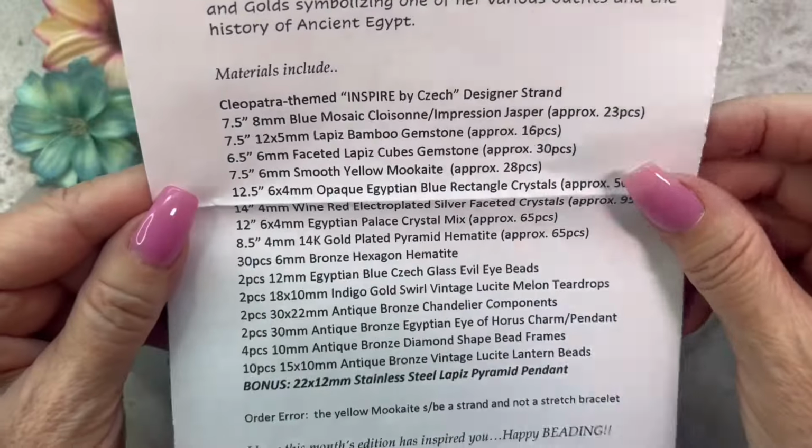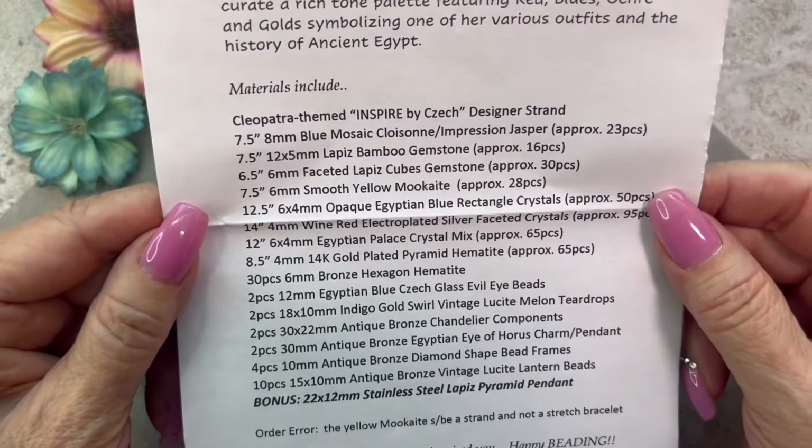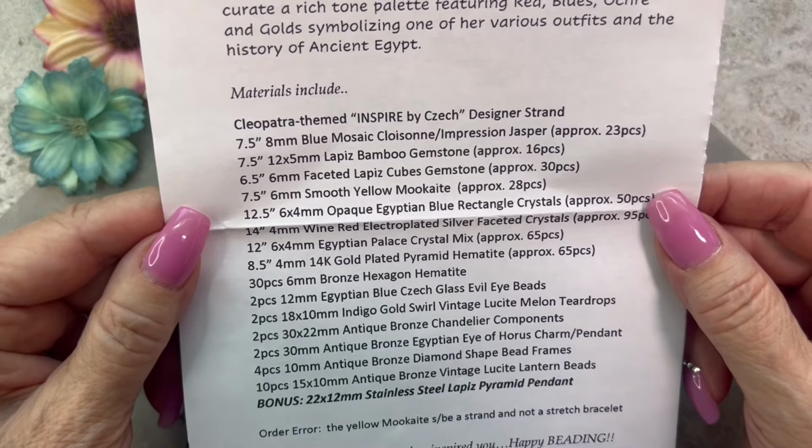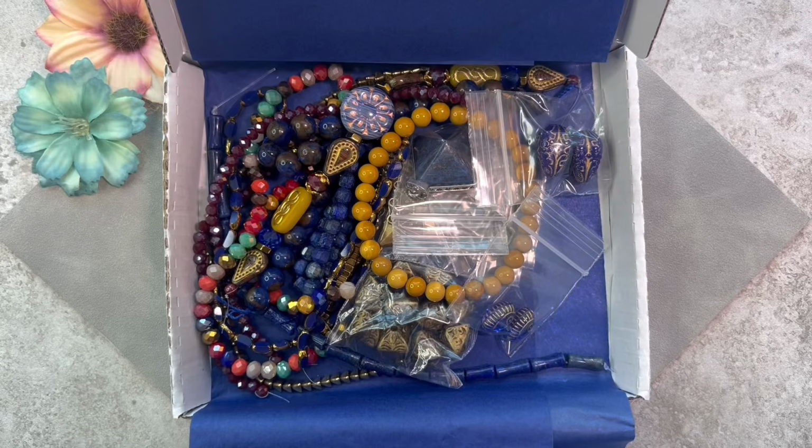But anyway, as you can see, they list all the materials down here. They list the size of the beads, the lengths of the strands, and how many beads are in each strand. And oh my goodness, look at these rich colors. You know, they never disappoint. They always have such beautiful collections.